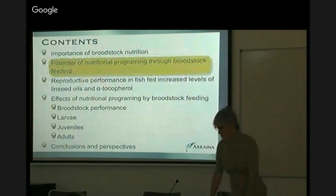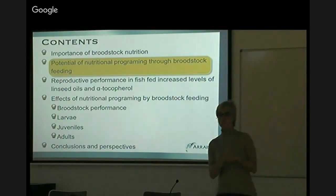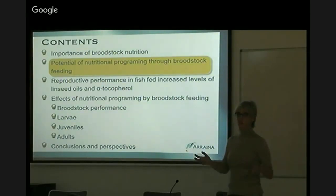Okay, so we know then that the nutrients for the broodstock are able to markedly affect their reproduction success. But is it possible that these nutrients will affect the animal for the rest of their lives? If you ask the fish farmers, they will say yes. They always say yes, because when they have problems in the production in the farm, they believe it's because the quality of the fry was not good, and frequently it's very easy to blame someone else. And frequently they believe that perhaps it's the broodstock management or the broodstock diet, or there can be some problem.